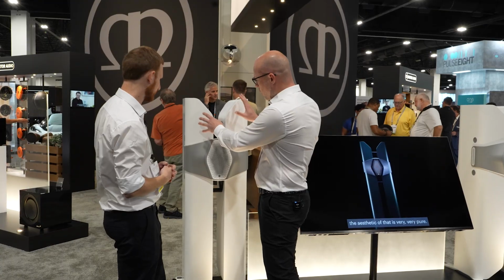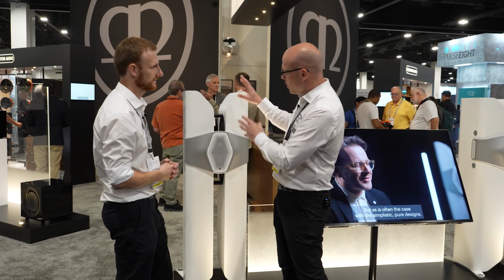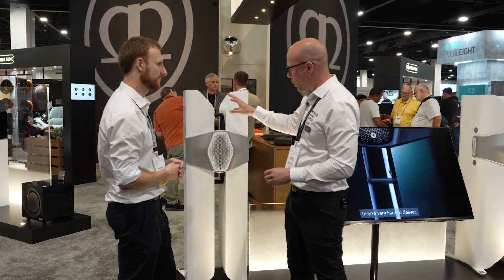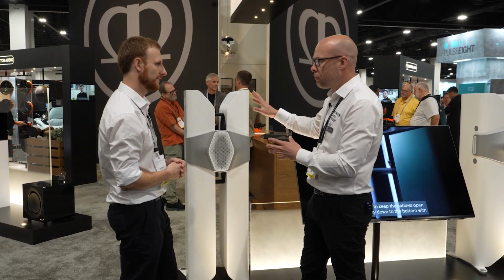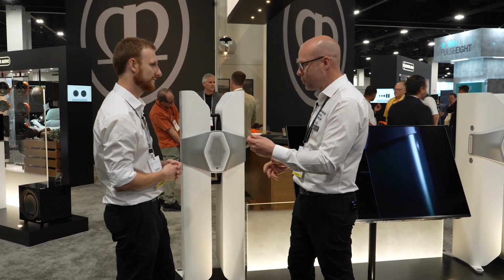The material that the cabinets are made out of, not conventional wood in any way. So tell us a little bit about the actual cabinet material, because of course, you know, they're almost completely rigid in terms of the way that the cabinets are designed. Perhaps you could just talk to us a little bit about that.